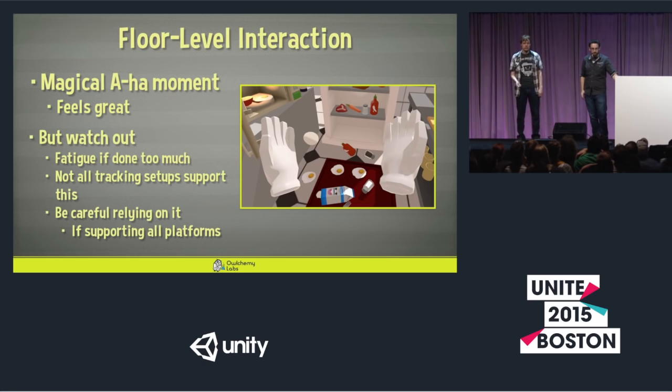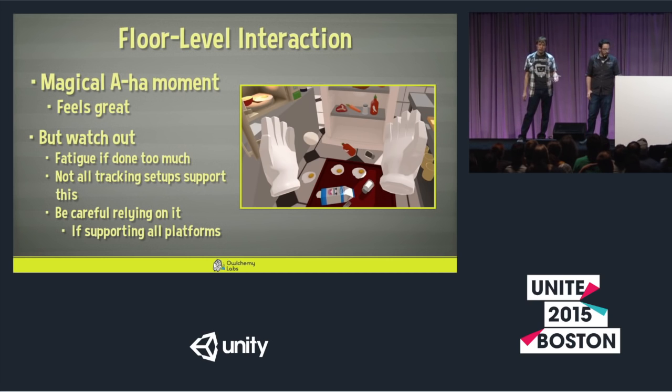You have to be careful, because floor-level interaction can be very fatiguing. If I'm constantly having to bend down over and over again, that can become very tiresome. Also, not all tracking setups support this. It depends on the field of view of the camera and where it lines up with the floor. So if you're planning on supporting all the platforms, be careful relying on this as a core mechanism in your game.